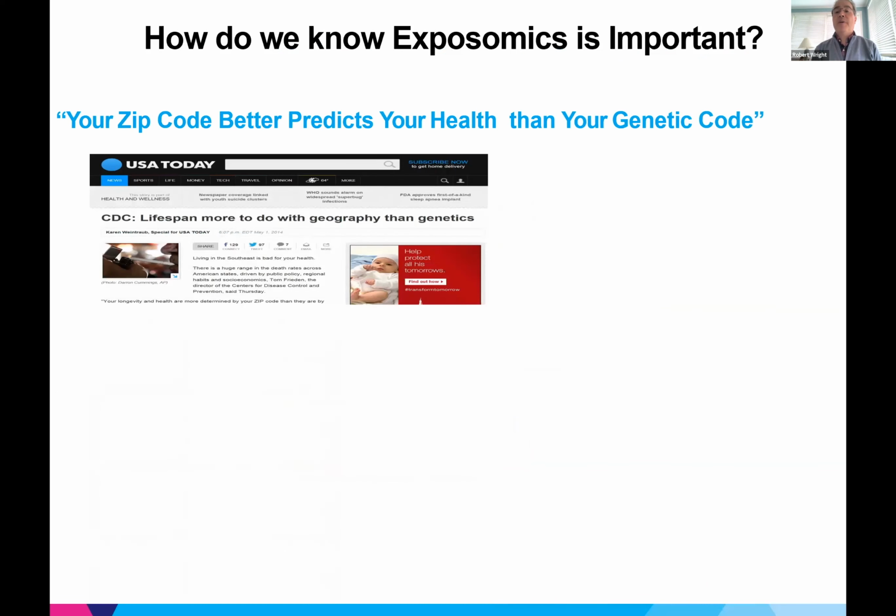How do we know exposomics is important? Well, there's a lot of data that show that zip code is a better predictor of your health than your genetic code. In fact, mortality is better predicted by zip code. Zip code is a measure of place, where you live. It correlates probably closer to where you work than your genetic code, and it's a much better predictor of your health.